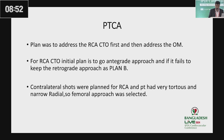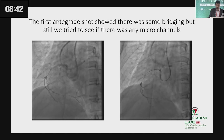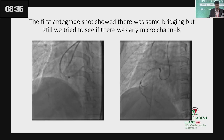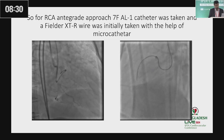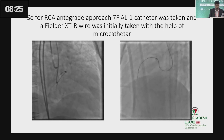So considering the JCTO score, the first plan was for antegrade, and then if it failed, we'll go for the retrograde approach. So we took dual catheter to see the filling from both the sides. We can see some bridging. There could be some microchannels, but we are not sure of it. So we tried with the antegrade approach with the Fielder XT wire to see if there were any microchannels, so the Fielder XT wire could track through the channels.